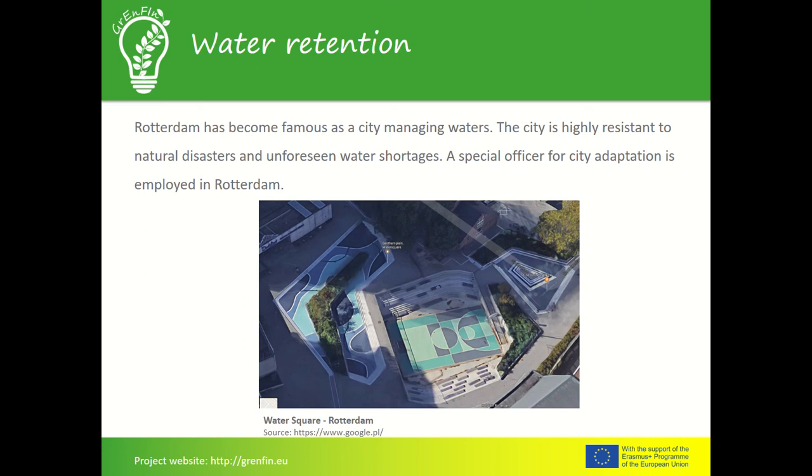Another interesting example is water retention, and it's an example from Rotterdam. Rotterdam is a city below sea level. Therefore, it has big problems with flooding by seawater. As a result, the city decided to take some adaptation activities. An example is a water square, which is a playground and also a water reservoir during rainfall. In addition to the tank, there is a gutter system that drains water directly into the tank during rain. And you can see this water square in the picture. This picture is also from Google Maps, so you can see it for yourself.